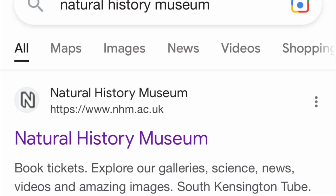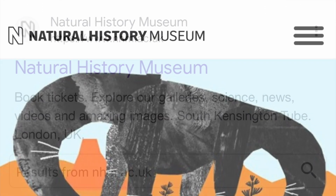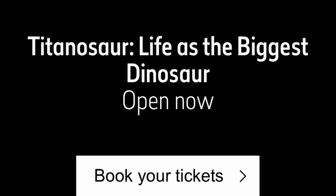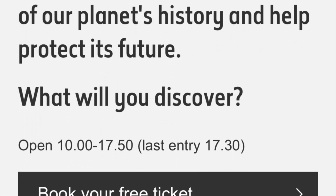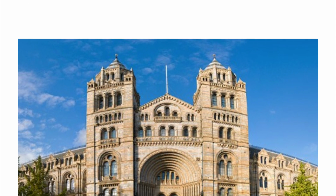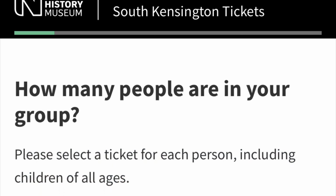So if you want to know how to book the Natural History Museum for free, just go straight to the Natural History Museum website, and you'll see as you scroll down, there's a section there which shows you how to click or book your tickets. Just simply click book your free ticket, and then scroll down again, click book your free ticket. For the third and last time, you have to scroll down, book your free ticket again.